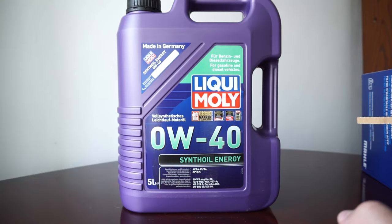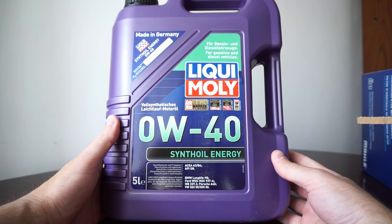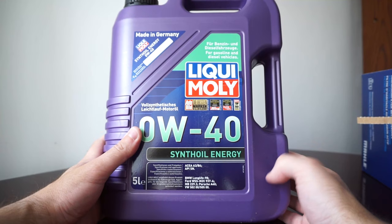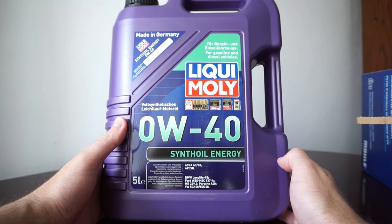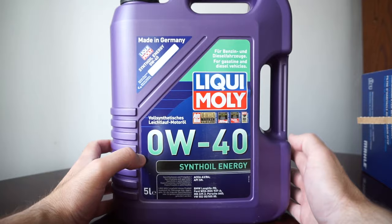You can see the review I've done for this oil last year in the cards in the upper right corner of the screen right now, if you click there. But aside from the ratings that this amazing oil has for BMW, Ford, Porsche and Volkswagen, of course you can use it for any car that can take this viscosity. So do not worry about this.